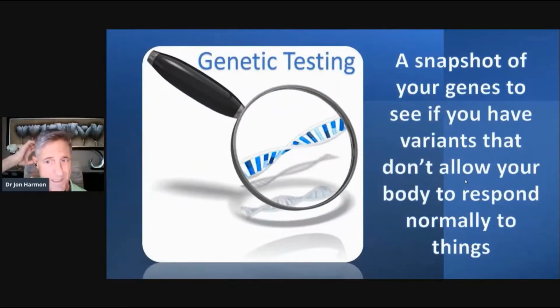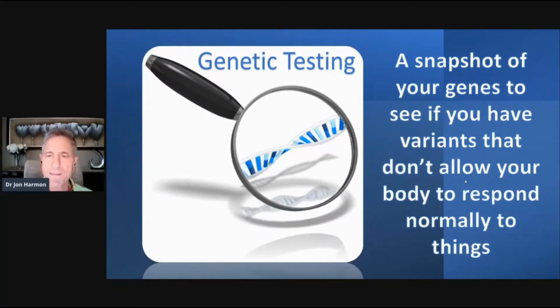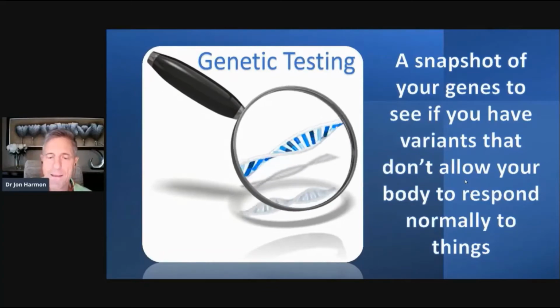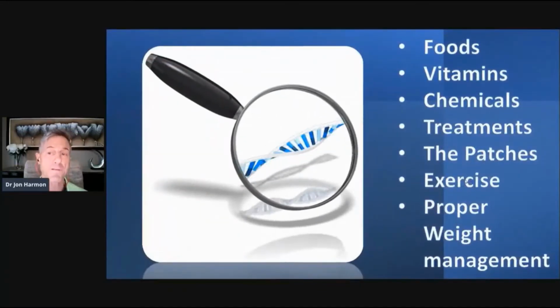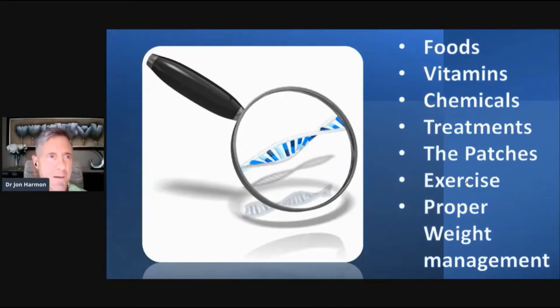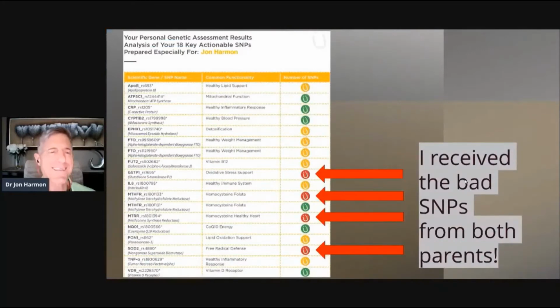Genetic testing that we do is a snapshot of your genes that might have variants and don't allow you to respond to things properly. These are people that say, I can't handle that. No, I'm allergic to that. No, I'm sensitive to these chemicals. No, I can't do that. I can't eat that. All kinds of things usually happen. They prevent people from responding normally to foods, vitamins, chemicals, different treatments, these patches, exercise. Man, I just can't recover. It takes me forever to recover, or proper weight management. Here's my test. I actually got both genetic defects regarding the MTHFR.